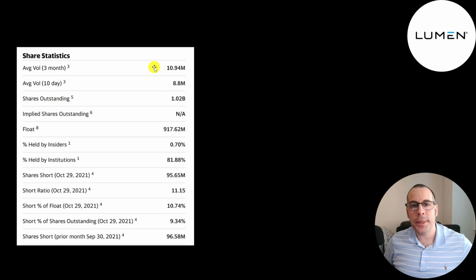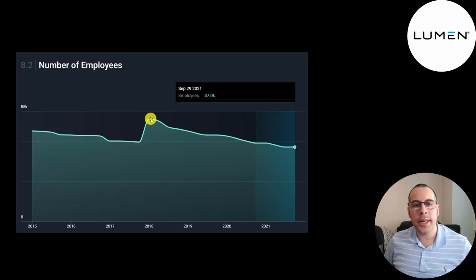This is a really popular stock. 11 million shares have been traded each day on average the past 3 months. Of the 1 billion shares outstanding, 900 million are on float, 82% are held by institutions, and 11% of the shares are shorted. And their employee count has been decreasing. It looks like it was about 48,000 in 2018, but they've been selling off their inefficient divisions and they're becoming more profitable. So their employee count is 37,000 today.